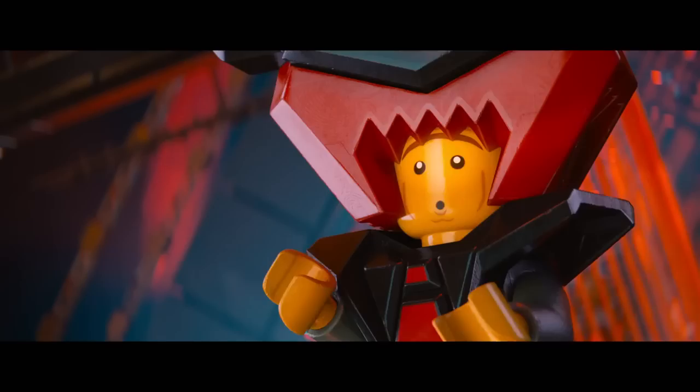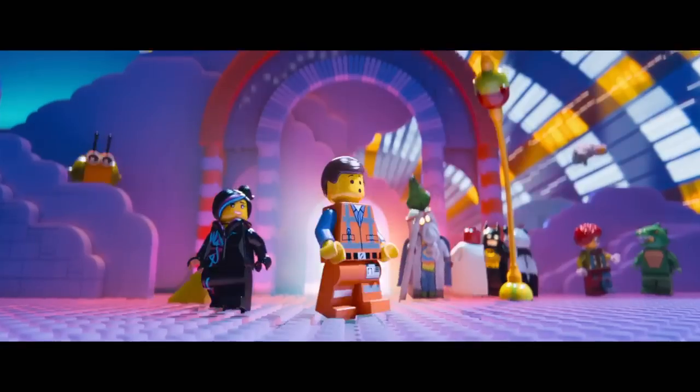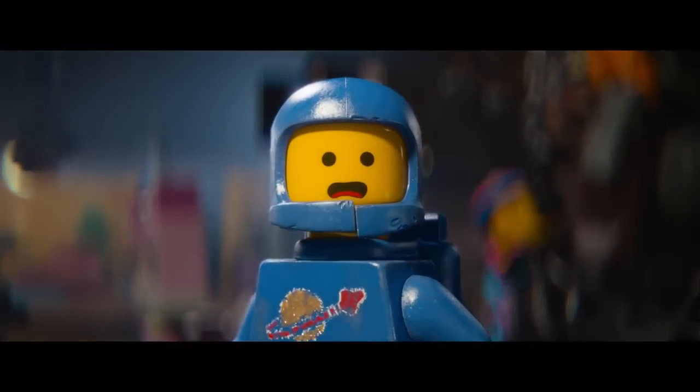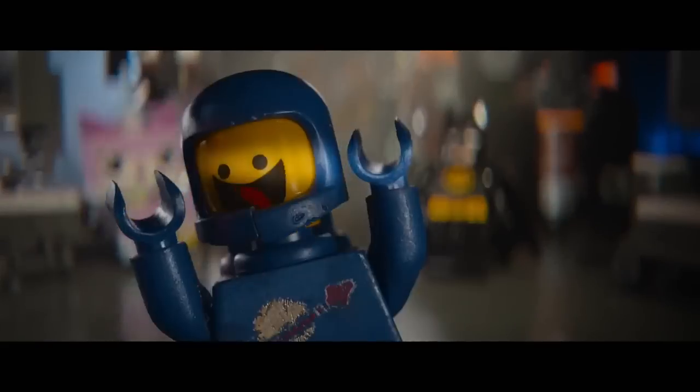We're putting all this R&D into how to get fingerprint smudges onto the Lego bricks, and making sure that it has a realistic amount of variation in how the bricks are put together. It started off with the toys that they had. I mean, literally, Chris Miller brought his spaceman toy that he had since he was a little kid. That's the level of detail, that's the level of realism that we want to create.